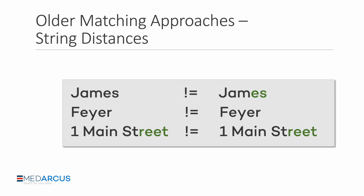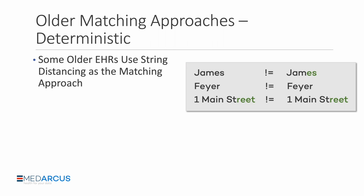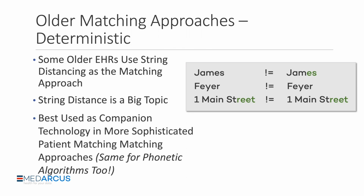And string distances are important to understand because some older EHRs actually use a string distancing algorithm as their main way to determine patient matches. Let's just leave it to say that it's not a bad technique, but it's not sophisticated enough to do the job by itself.